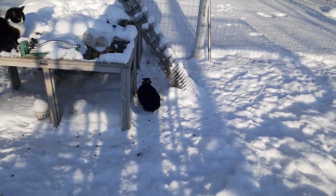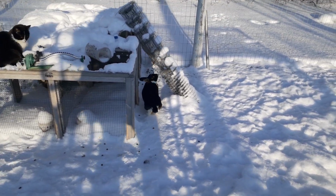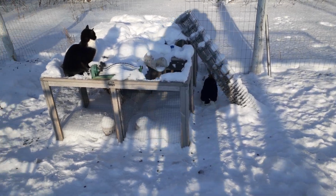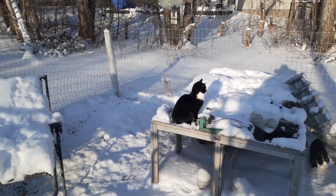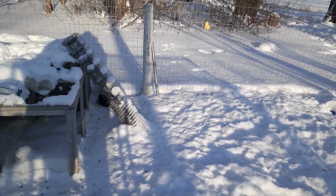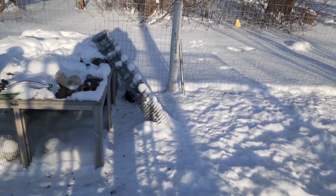There are some tasks that are best done on a weekly basis, either because they're really annoying and you don't want to do them every day, or just because you don't need to do them every day. One of those is checking the teeth of your rabbits. Yes, every week, every single Sunday, I grab my rabbits and I check their teeth.